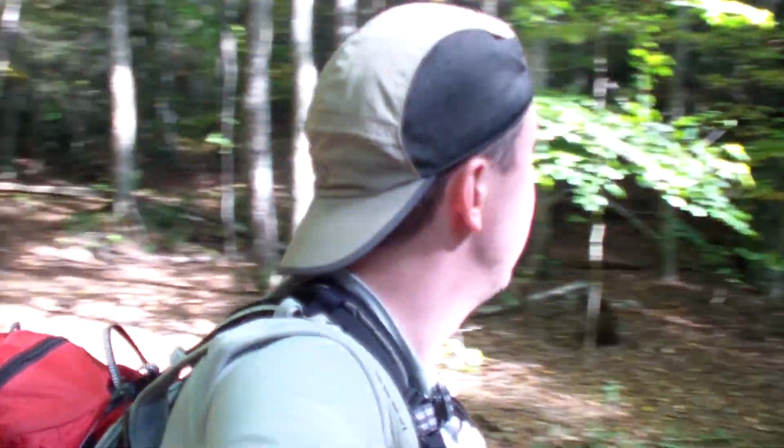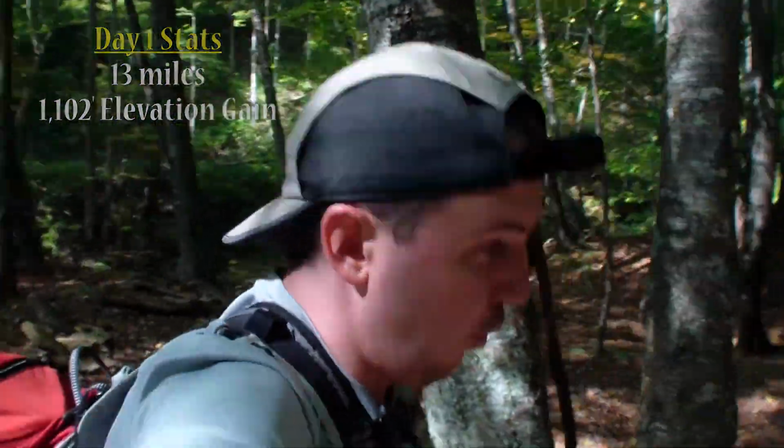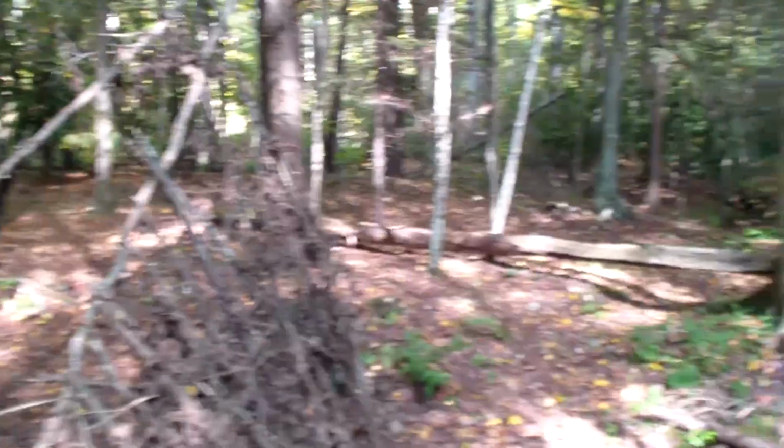Big old wide open spot. You could have a whole compound here. Probably gonna be just little old me tonight though. Haven't seen a soul this whole day. One truck drove by this morning. Didn't hear any trucks at night, cars, whatever. Haven't seen anybody on the trails. It's been all mine. But I think this is it.